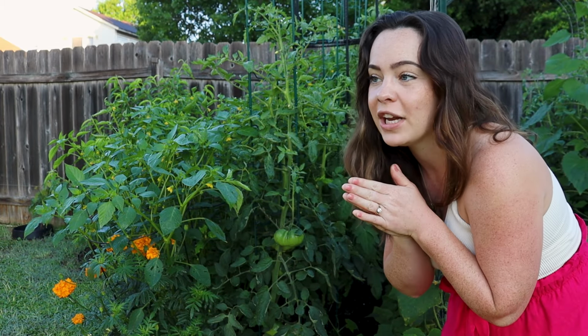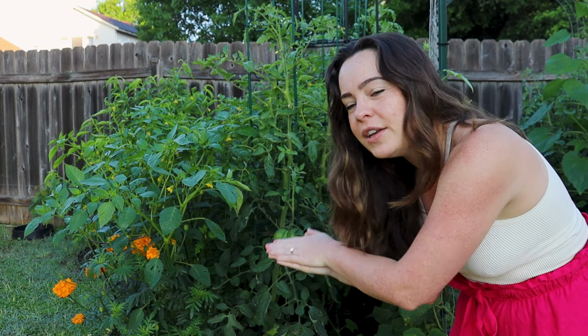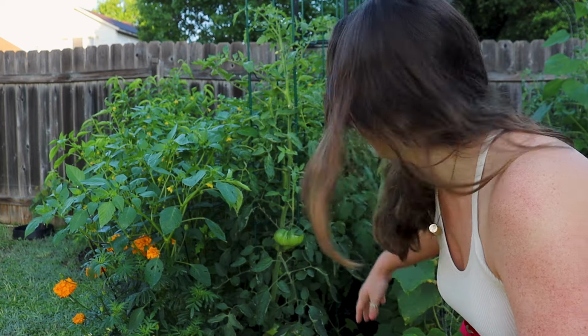In normal Brooke fashion, I did not get the trellises up when I should have. So that's been a small challenge, but not the end of the world. And then also my pruning has not been excellent. So we have a couple double, triple leaders going on, but that's okay. It's fine. And the tomatoes look really good. They look really big. They look healthy.